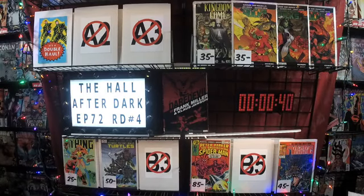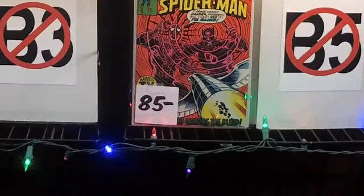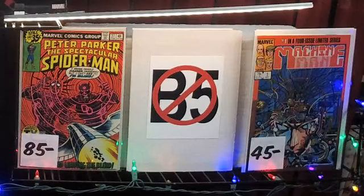Pretty cool. Down in the bottom row, in the B1 spot, it's a 2-issue lot of The Thing from 1986. You get issues 35 and 36 in near mint or better condition. B2 spot is Teenage Mutant Ninja Turtles number 51 from 2015. That is the very first appearance of Jenica. Over in the B4 spot, awesome looking Peter Parker Spectacular Spider-Man number 27 from 1979, which features the first time Frank Miller ever depicts Daredevil. That book is in near mint to near mint plus condition.